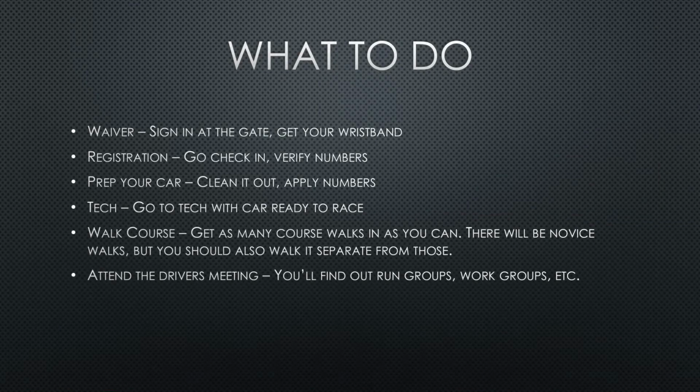Tech will shake your wheels to ensure they're attached, as I said. They're going to make sure that your wheel bearings don't show enough play, like they're about to fail catastrophically on you. They'll check that your battery's securely tied down, that your brake pedal isn't going to go to the floor and not actually slow you down, that your seat belt functions, and that your helmet is on the approved list. It's a fairly quick and easy safety inspection.